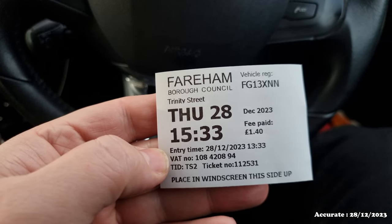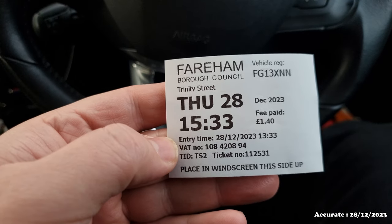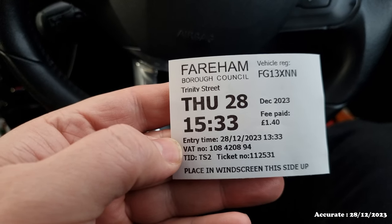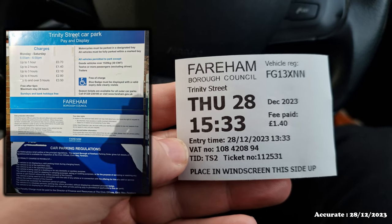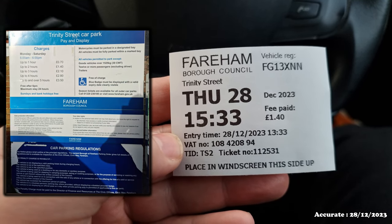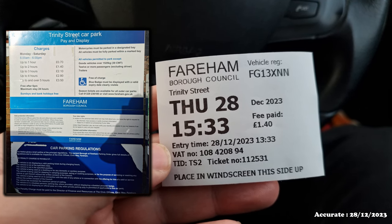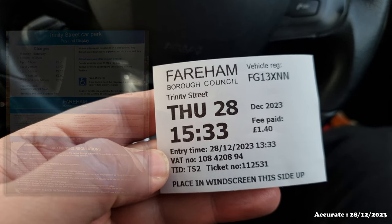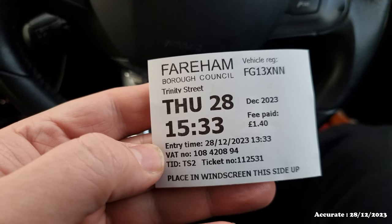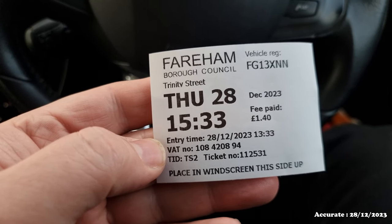Right, so there we go, guys. That's a Trinity Street parking paid for. It is a pay and display car park. Prices are quite reasonable. Check the image on screen that you're about to see. So I'll drop this on my dashboard. I've got 2 hours. Let's have a wander around, see how far it is to get back to the arcade. Not very far at all, I believe. I will show you other car parks in the area, just in case this one's too busy. There is another one literally just around the corner. So yeah, I'll see you again in a moment.